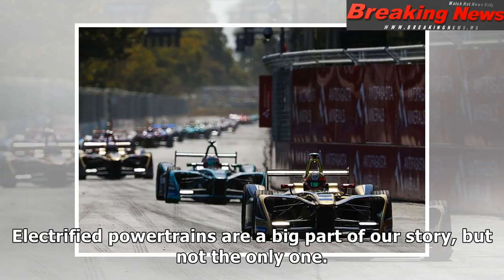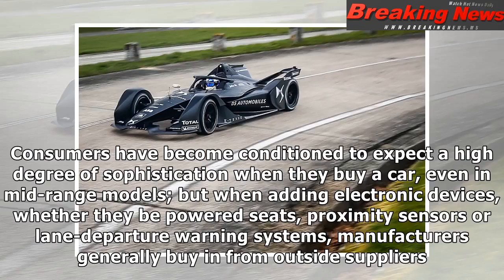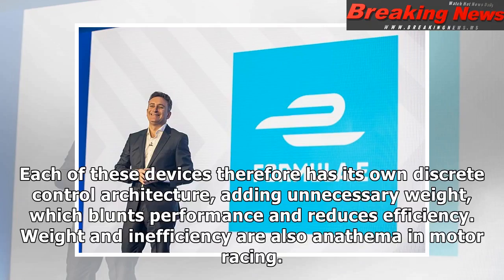Electrified powertrains are a big part of our story, but not the only one. Consumers have become conditioned to expect a high degree of sophistication when they buy a car, even in mid-range models, but when adding electronic devices, whether they be powered seats, proximity sensors or lane departure warning systems, manufacturers generally buy in from outside suppliers. Each of these devices therefore has its own discrete control architecture, adding unnecessary weight, which blunts performance and reduces efficiency. Weight and inefficiency are also anathema in motor racing.